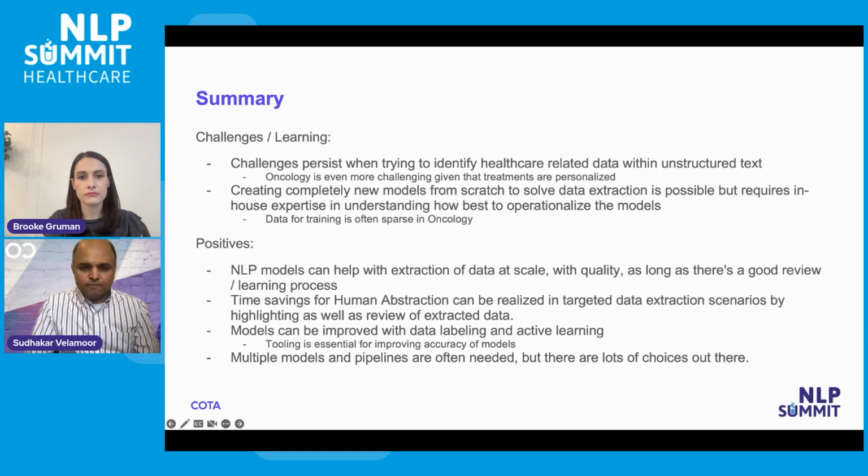In terms of the positives, definitely NLP models can help with the extraction of data at scale with quality, as long as there's a good review and learning process to continually improve. The time savings for human abstraction, in our case as well as others, can be realized in a targeted data extraction scenario by highlighting as well as reviewing the extracted data, not having to rely fully on the AI to give us the data. Then finally, models can be improved with data labeling and active learning. This is very important as the tooling for this is essential for improving the accuracy of the models. And finally, there are multiple models and pipelines that might be needed for a single data point, but there are lots of choices out there, which is helpful, but requires some additional work to make that happen.